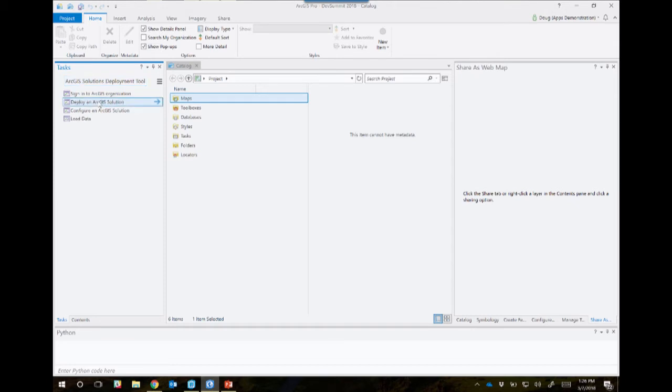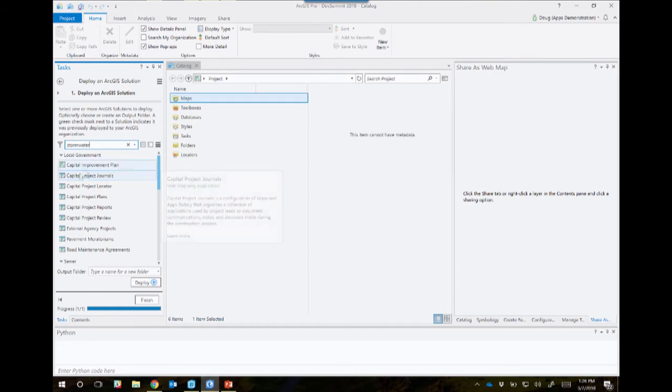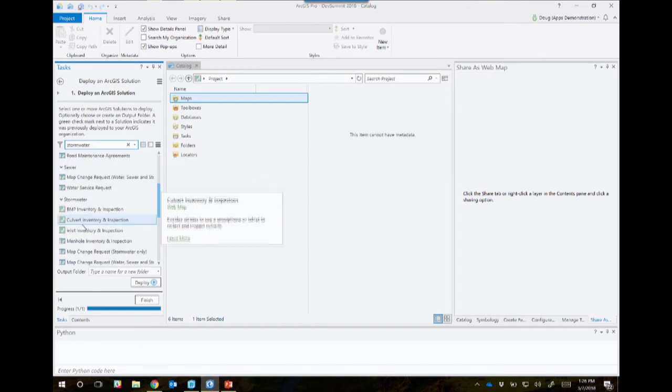So I'm going to deploy an ArcGIS solution. And this template is not just, the solution deployment tool can be used for things beyond Collector. There are many web app applications, as well as operations dashboards that you can do. So here, I'm going to do the stormwater. And we'll just sift through these. Let's see if we can get our stormwater inlet.